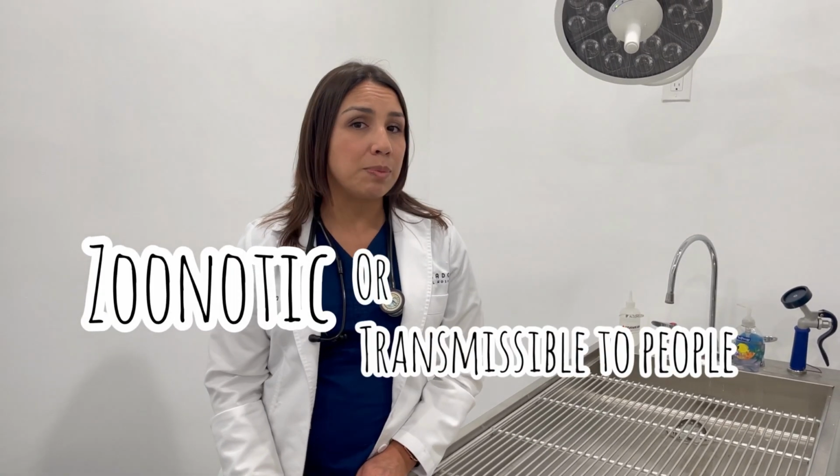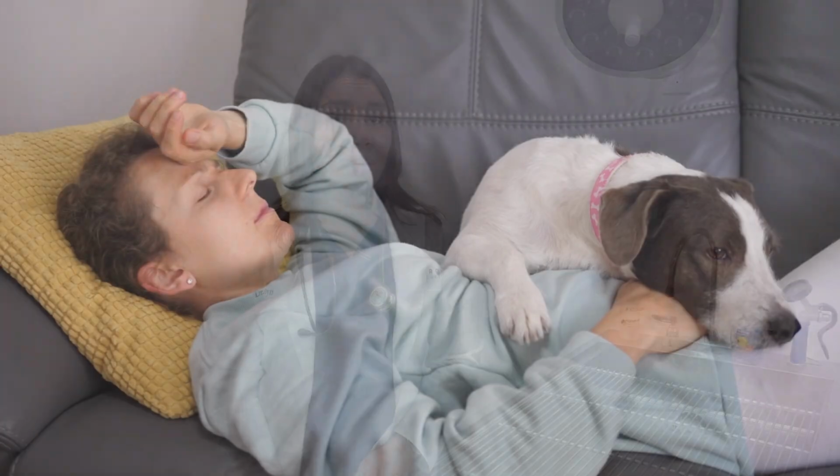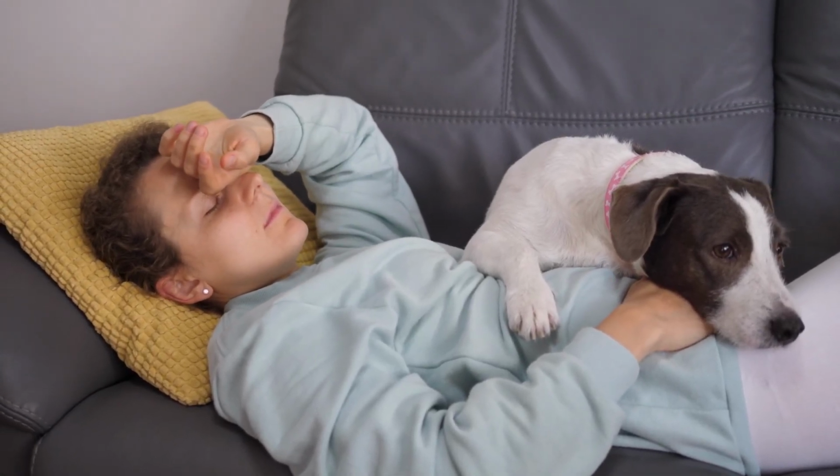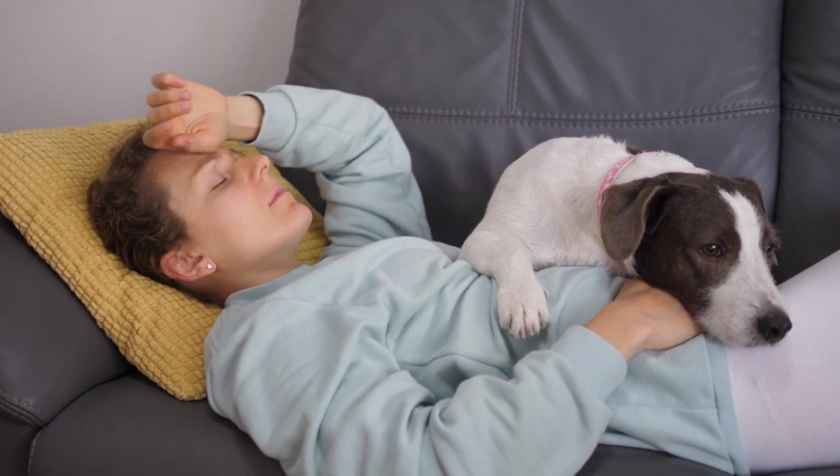Some parasites can also be zoonotic or transmissible to people. Those are even more concerning because if your pet has one of those parasites, you could potentially contract it, or a family member who has an immune system that's compromised, like an elderly person or a child, can potentially become infected and have dangerous complications associated with it.